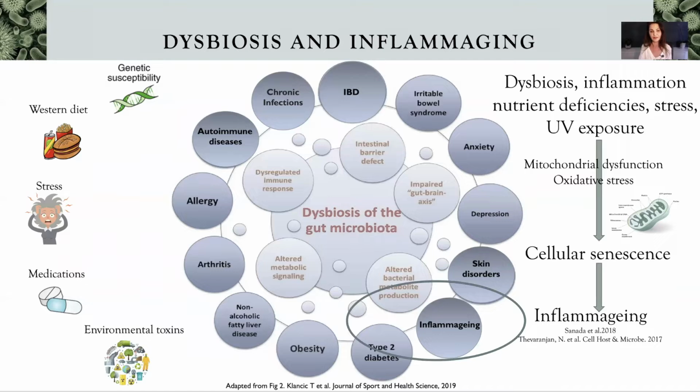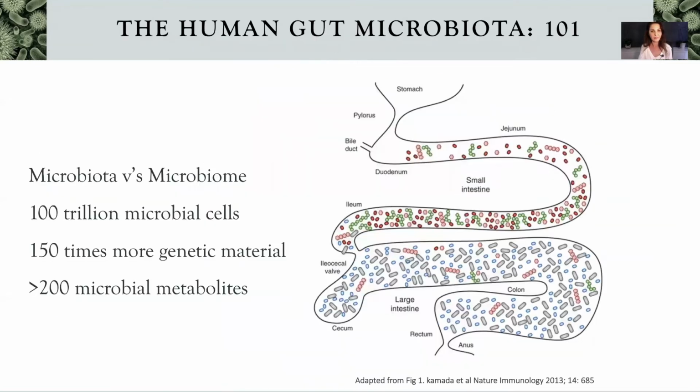One thing I did want to point out is that chronic inflammation is also linked to accelerated aging through this cascade of cumulative cellular damage that eventually leads to the external signs of aging, such as wrinkles, which is what most patients will present with. But you can see that there may be many other issues just beneath the surface. So to better understand how this connection works, I'm going to start with a crash course in the gut microbiome.